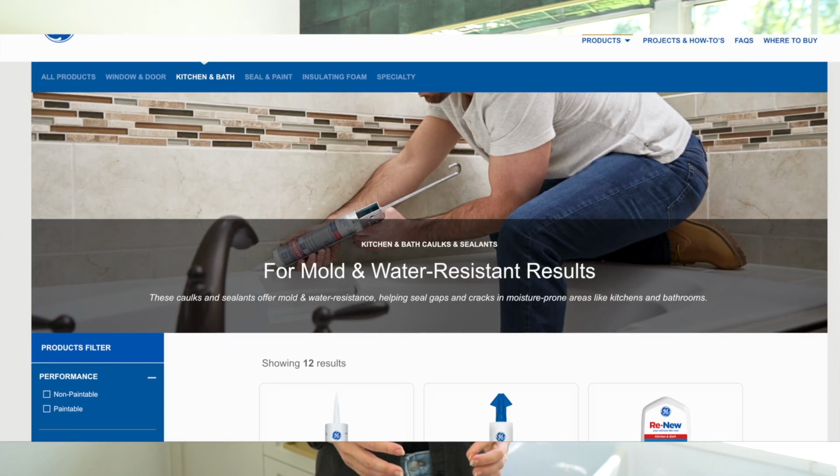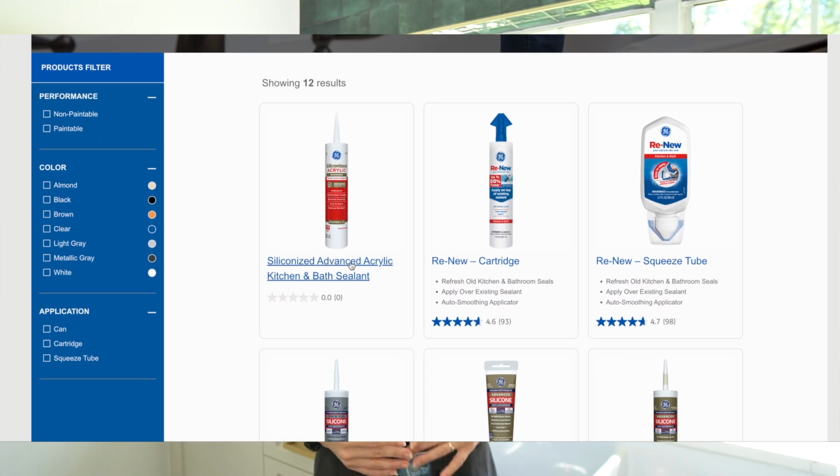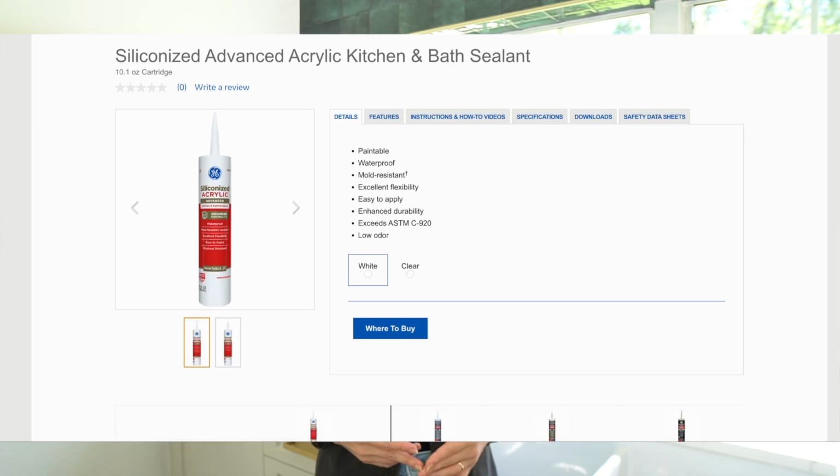Next is the waterproof and paintable category. Some projects require a sealant that is both paintable and waterproof. If the area will be exposed to water or the outdoor elements, a permanently waterproof and shrink and crack resistant product is needed. If not, the area could be left vulnerable to water damage and mold growth. If the sealant needs to match the exact color of the adjacent surface, it also needs to be paintable.